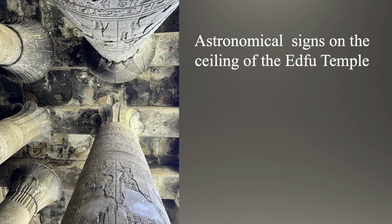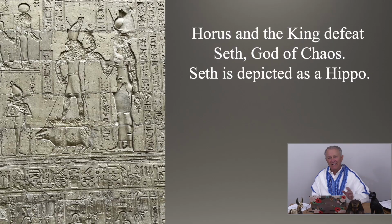There are some really interesting astronomical signs on the ceilings of the Edfu Temple. Again, astronomy played a really important role in the history of Egypt, perhaps thanks to Abraham. And this is a fascinating scene. This is Horus as he defeats Seth. Seth is the god of chaos, and Seth is depicted right in the middle of your picture there as a hippo.